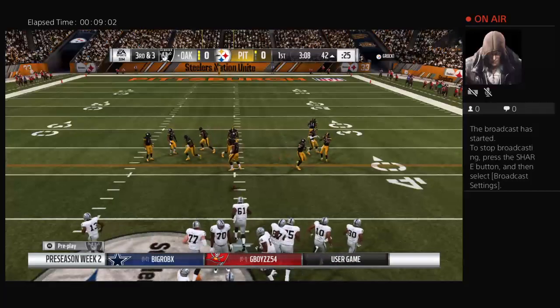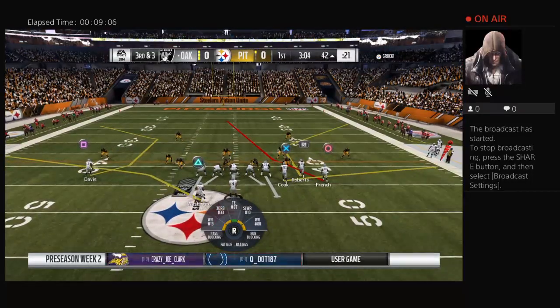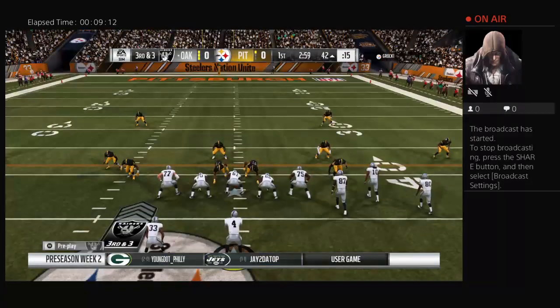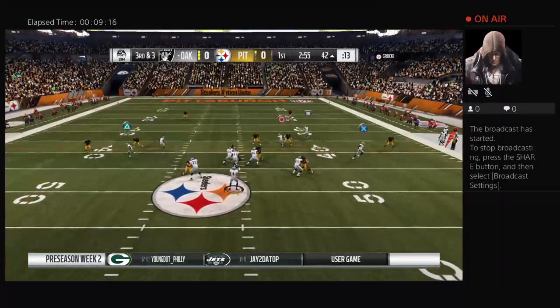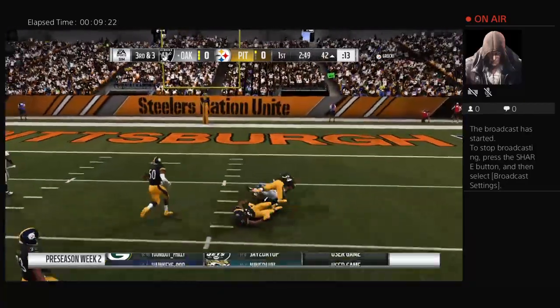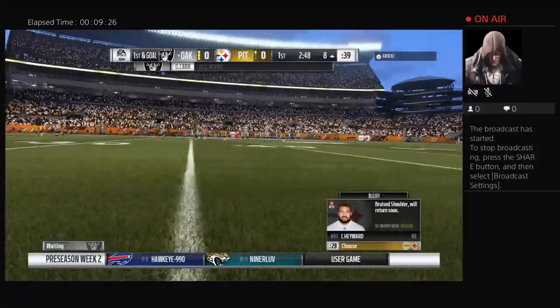A good chance this is 4-down territory if they're unable to convert, but right now looking at a 3rd and 3. From the gun, it's Carr. Over the middle, complete. That's French. And he's brought down, but not before he reaches the 8-yard line.